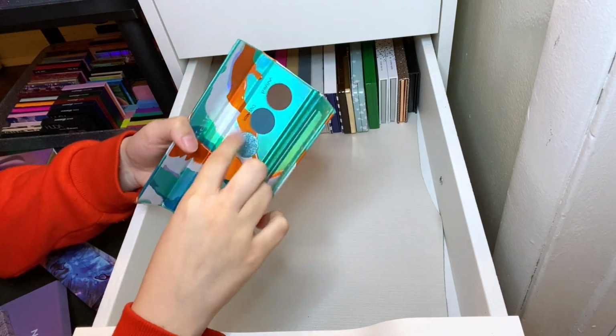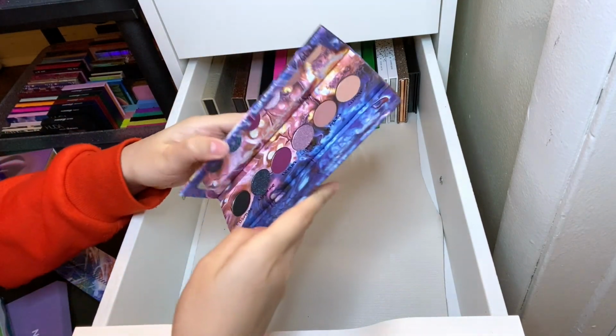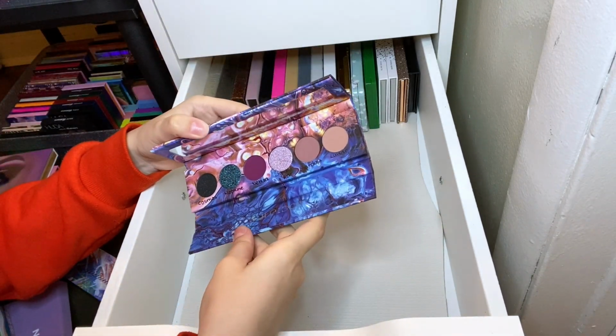I had to write the names on these because they have a sleeve. I'm going to show you with this one because this one is just better to show you. I wrote the names on them with a Sharpie because I hate sleeves. I hate sleeves on palettes.